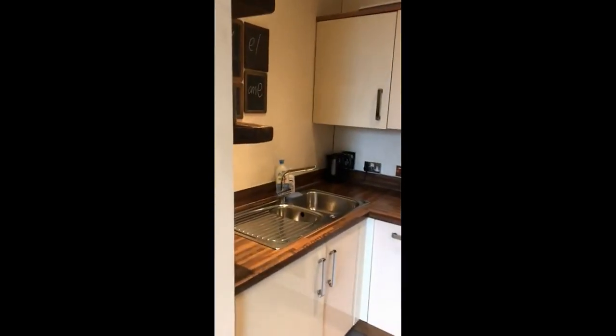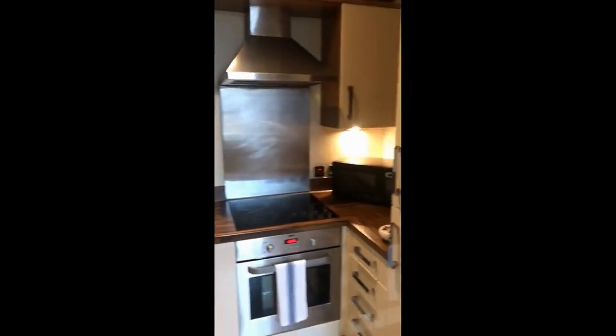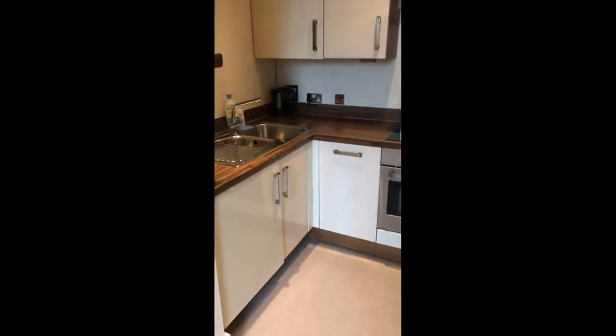In the kitchen, we have a sink, an oven, a microwave, and anything that you might need. There's also a kettle, any utensil.